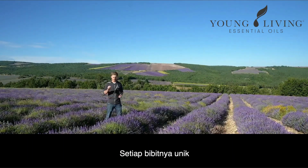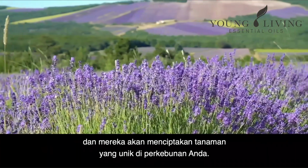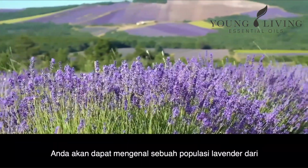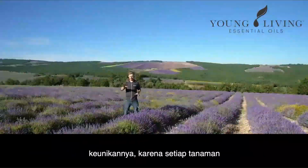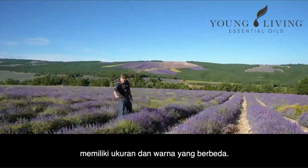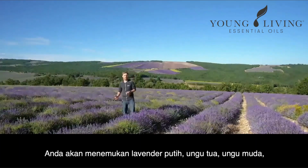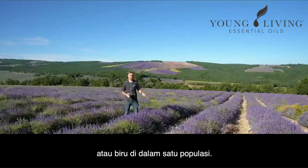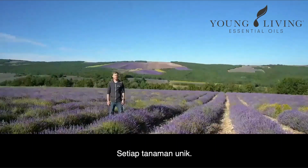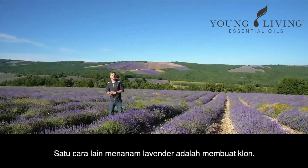And when you do this, each seed is actually unique, and it will create a unique plant in all your field. You can recognize a population lavender from the fact that each is unique, because each of those plants will have different size and will actually have different colors. You'll find even white lavender, deep purple, violet, or blue lavender in a population lavender field. Everybody is unique.